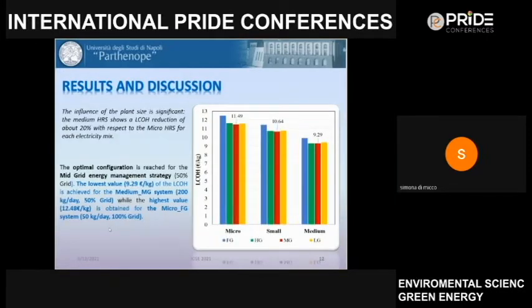Getting back to results and discussion. In this figure, you can see the results in terms of levelized cost of hydrogen for the micro, small, and medium hydrogen refilling station for each energy supply management strategy. You can see that the size of the plant has a significant influence. Why? Because from micro to medium, we have a reduction in LCOH of about 20%.